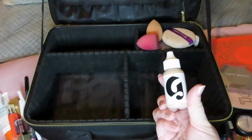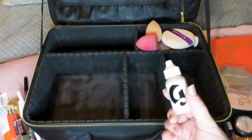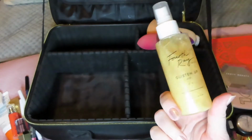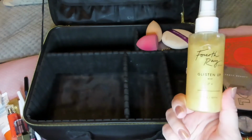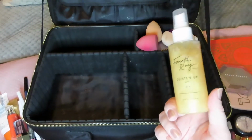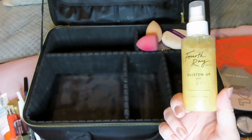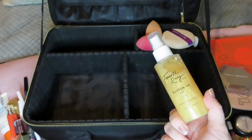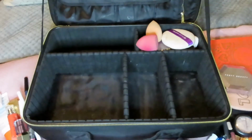Glossier Skin Tint, only used it once, but as I've already explained about the other base products, I am going to be putting that back. I really enjoyed my Glisten Up Mist from Fourth Ray and Colourpop. I love this mist, but I don't like the spray. It's very aggressive, deposits a lot of product, so you end up soaked, but I do love the way it sinks into my skin with the aid of my powder puff and how my skin looks when I've used it. But I am going to put this one back to use a different one.